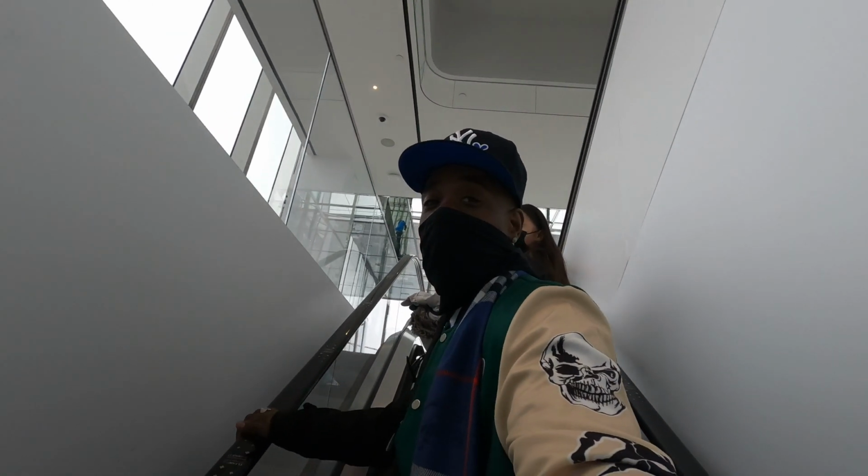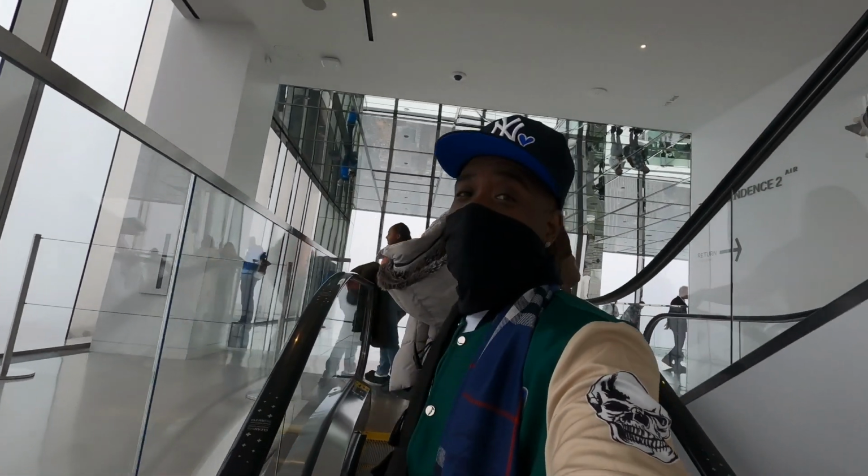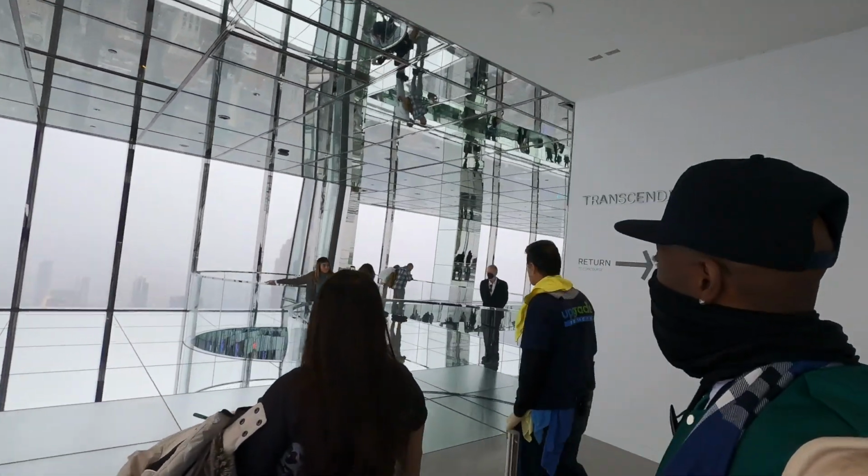Pretty fast, but you know what it is, we could stay in the first room all day, so we're just trying to keep it moving. And people are actually moving along, like they said, try to keep going clockwise, not counterclockwise. So far so good, guys.